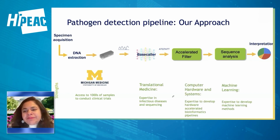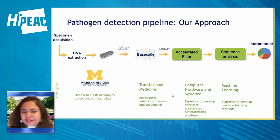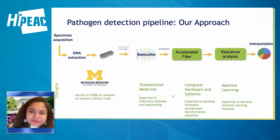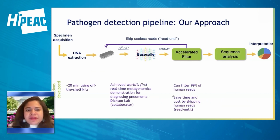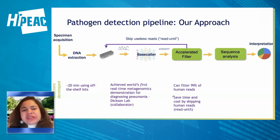And then we can do an accelerated filter, which is the systems part, and then we can do sequence analysis and interpretation with machine learning. So the solution we developed used this interesting feature of MinION called read until.